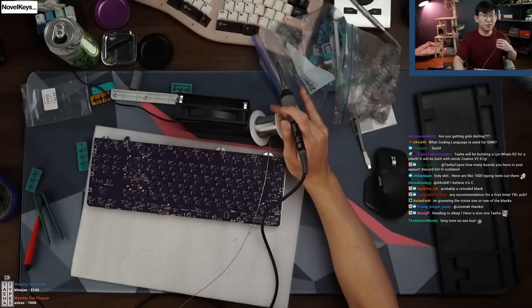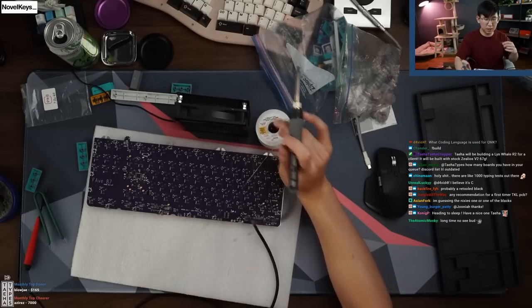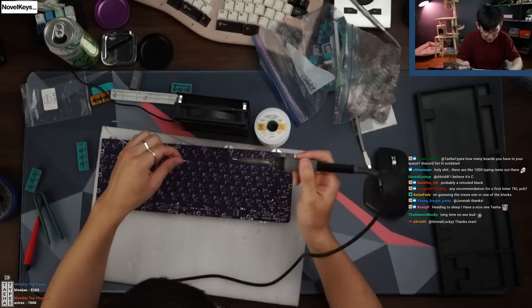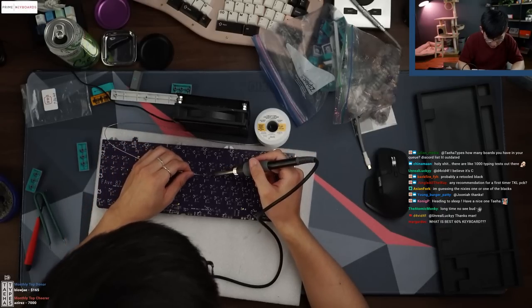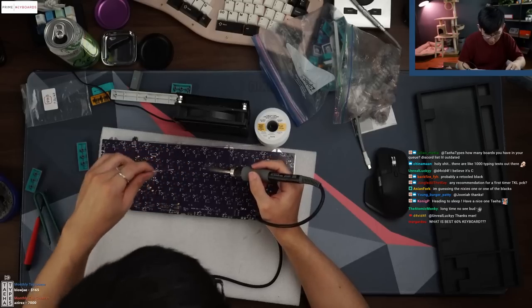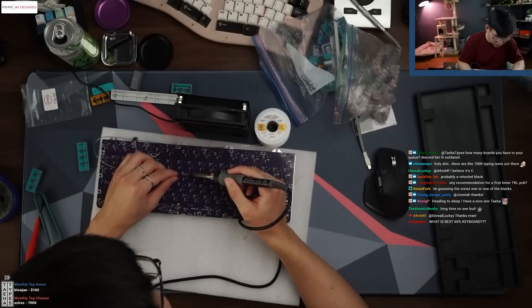Any recommendation for a first timer TKL PCB? Depends on what case you're using. You can't just use any PCB in any case, unless you're literally just buying a PCB to play around with.